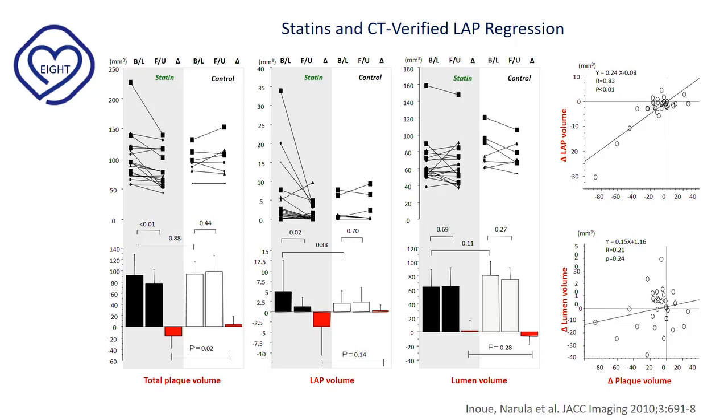So as you can see in this particular study, again done with the group at Fujita University, we demonstrated that the size of the necrotic core reduces significantly, and it is proportional to the decrease in the total plaque volume in such cases, and it is definitely possible that we would be able to reduce the likelihood of having events in these cases.